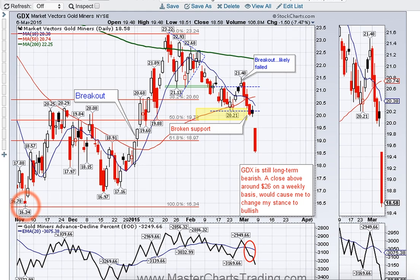So the gold miners began their advance around November of last year and topped out in January. I put in Fibonacci retracements, and around a 50% retracement is kind of a normal retracement for the move, and that's where I put the retracement. In fact, I thought here in mid-February the support actually held, because there were two somewhat bullish candlesticks right here, and then we rebounded, but clearly it didn't work out, and we had a bearish engulfing pattern, confirmed the next day, broke the support, and then collapsed.